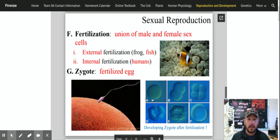If you've ever seen the movie Finding Nemo, you know that when Nemo's family got attacked at the very beginning of the movie by the barracuda, most of those fertilized eggs did not survive, but Nemo did. Okay, so that happens a lot in external fertilization because the environment and predators outside are searching for food. While in human beings, a female produces one egg a month in which you have an opportunity to fertilize it internally. Now, once the egg is fertilized, it changes its name.